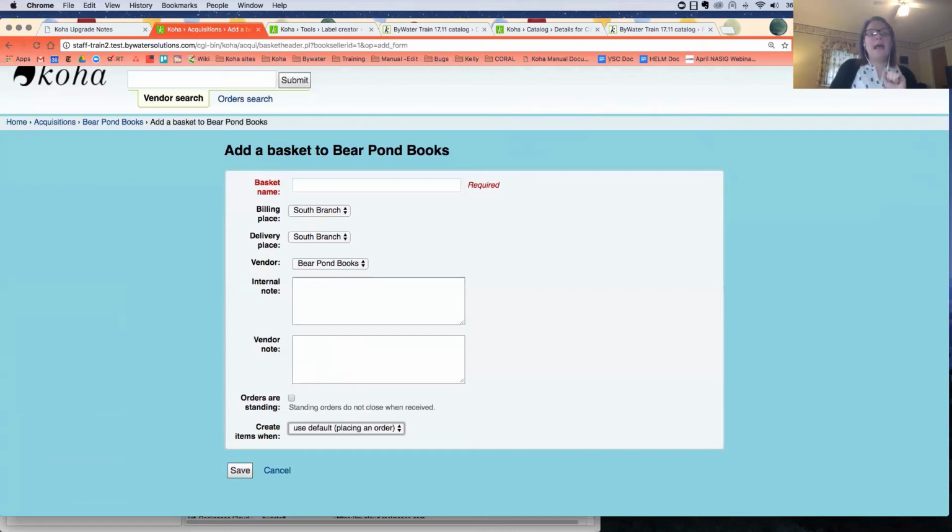Okay. The next one I really can't show you, but I do know that this is going to help a lot of libraries. This is probably step 1 or 2 in the fines and fees of Koha. There is a new 1711 enhancement that creates a table for your account offset. This allows libraries to know the entire histories of fees and payments within Koha.